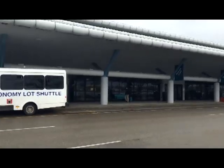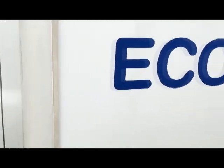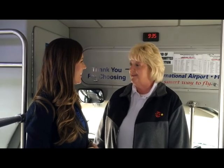Today we're going to talk about transportation with shuttle bus driver Twyla, what it takes to get from the terminal to the economy lot and back. If you can share a little bit about what your day is like and what it takes to get the passengers from the lot over here to the terminal. We just pick the passengers up at the car and get them loaded up and remind them of everything that they need to have and then bring them over to the terminal.